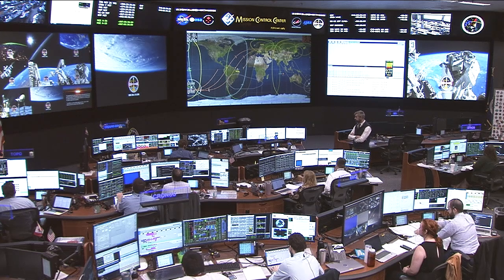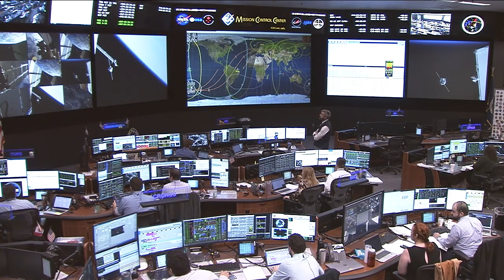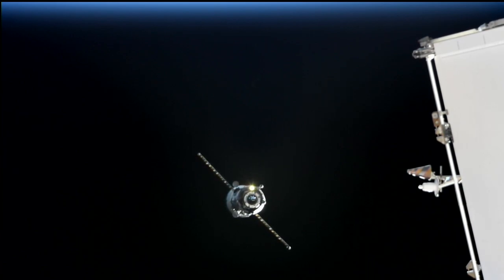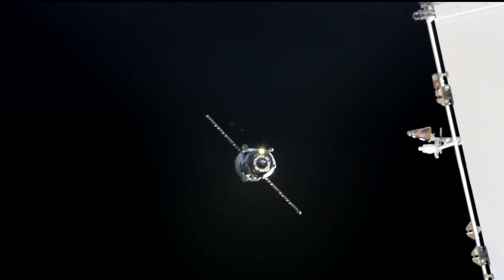The Progress is steadily moving in for its docking to the International Space Station about 15 minutes from now. A good view of the Progress as it continues to obey its automatic computer commanding, firing its jets to slowly but surely move in for contact and capture.